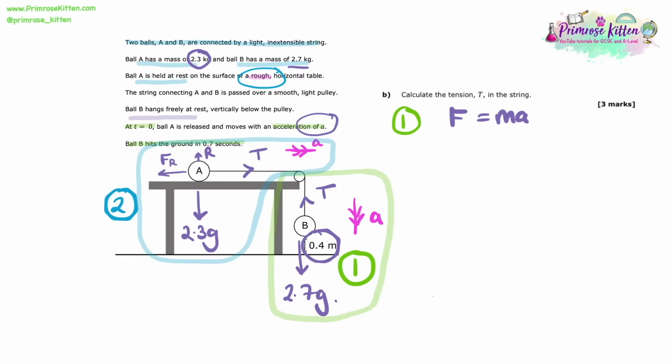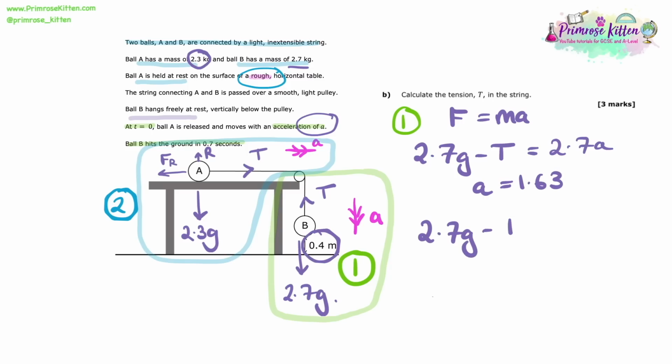So F is the resultant force, and as we're moving downwards, that resultant force will be 2.7g, which is the force acting downwards. And then we're going to subtract the force in the opposite direction. So we're going to subtract T from that because it opposes and makes that resultant force smaller. And that's equal to ma, which for B is equal to 2.7 times a. So we worked out, didn't we, that a is equal to 1.63 metres per second squared. So let's substitute that into here.